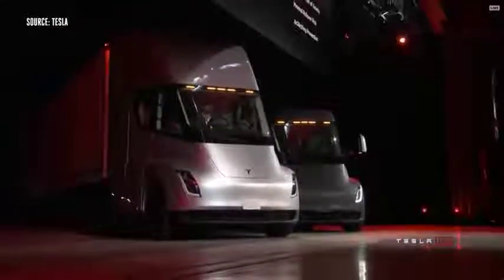And perhaps most importantly, jackknifing is usually the worst nightmare of a trucker. How do you stop your vehicle from jackknifing if you're in difficult conditions? The truck will automatically stop jackknifing because it's got independent motors on each wheel, and it'll dynamically adjust the torque on each wheel so that jackknifing is impossible.